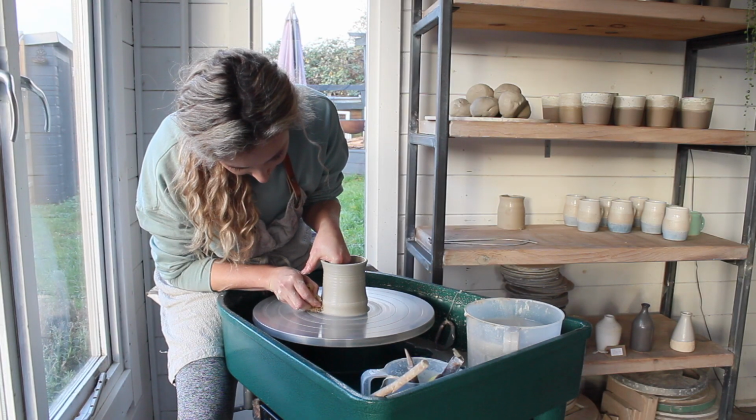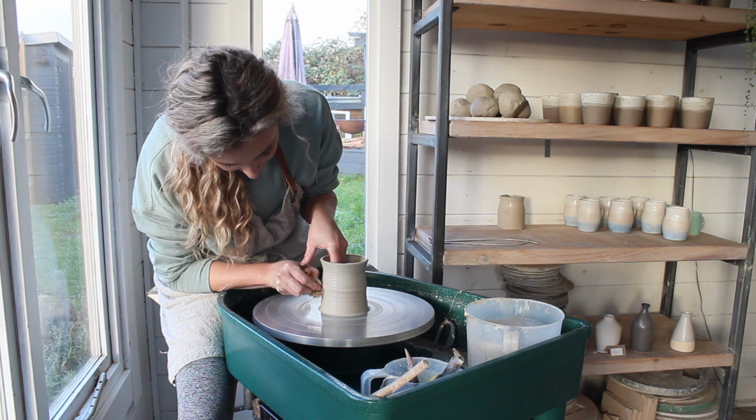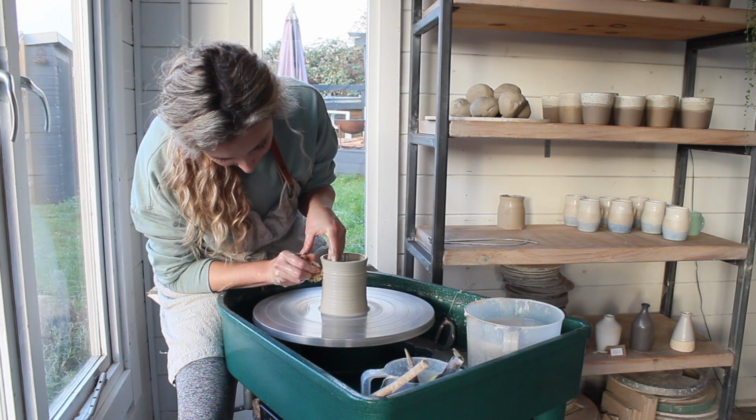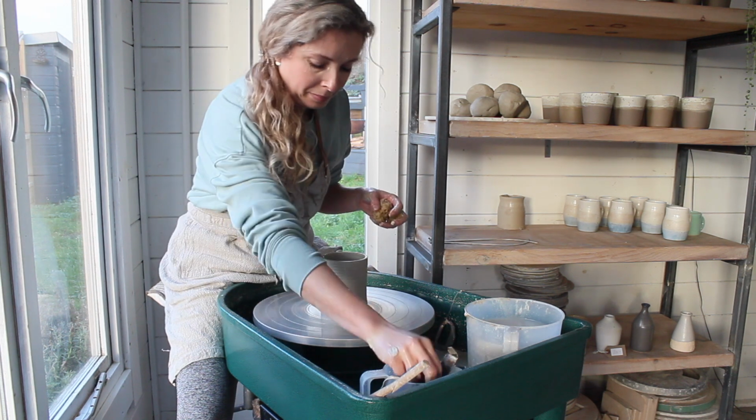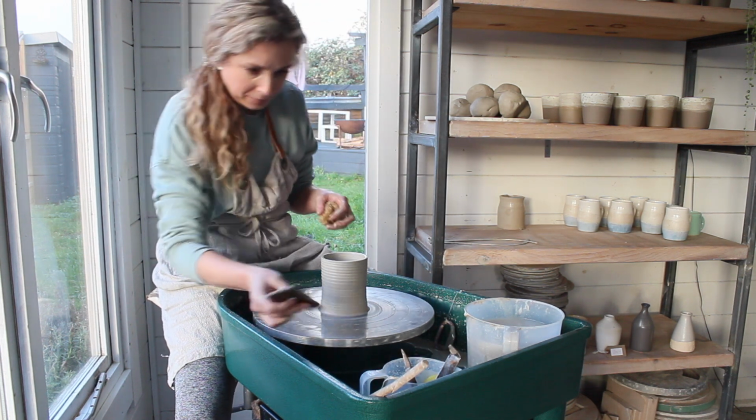I wouldn't really describe myself as a production potter. I produce work in smaller batches. This was a brand new shape for me. I wonder if this shape is something that Keith makes in his own studio.